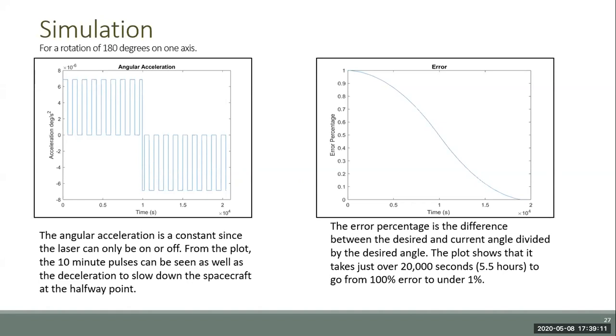So next we have the error plot, which shows a smooth curve demonstrating that the error went from 100% to under 1% in just under 5.5 hours. So that's well within our given time parameter of 48. That's not a full rotation, but if you were to double this time, it would still be well within our time parameter.